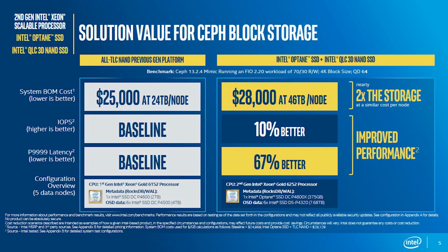So one of the things you can do with Ceph is, at a similar cost, have higher capacity, 2x the capacity per node. And the reason is Optane breaks the bottleneck by acting as that accelerating layer and enables metadata, write-ahead logs, et cetera, to be placed in the Optane. And it breaks that bottleneck and allows you to have 2x the storage per node at similar cost. So you can have fewer systems for deployment and be much more storage dense with Optane.